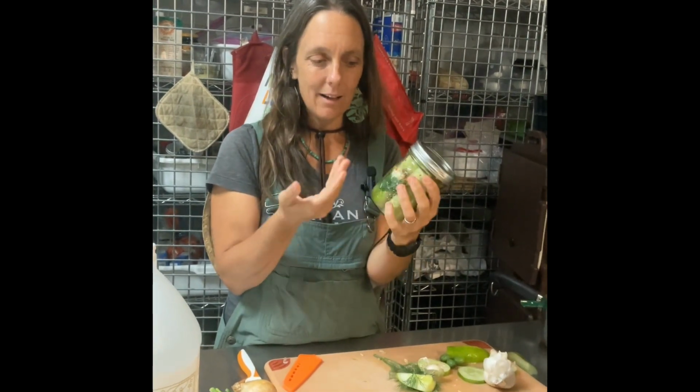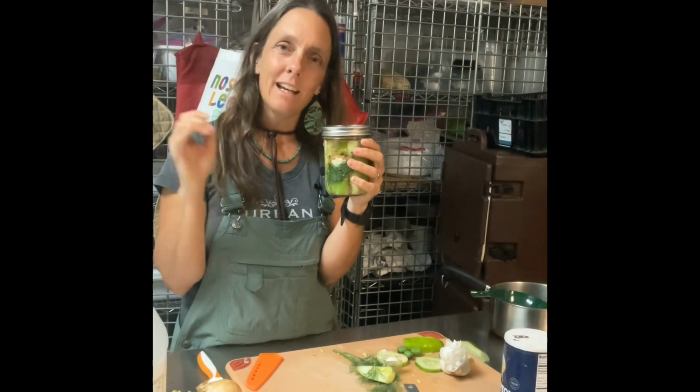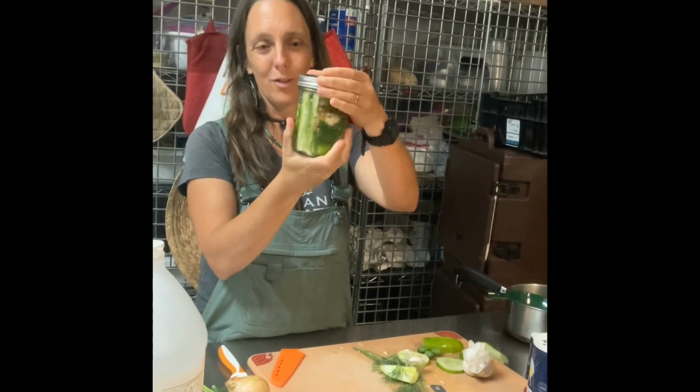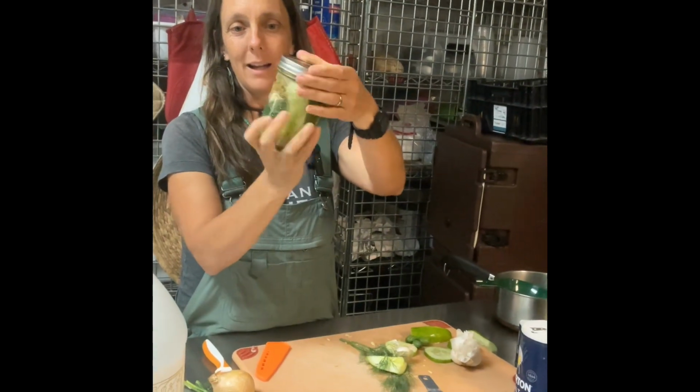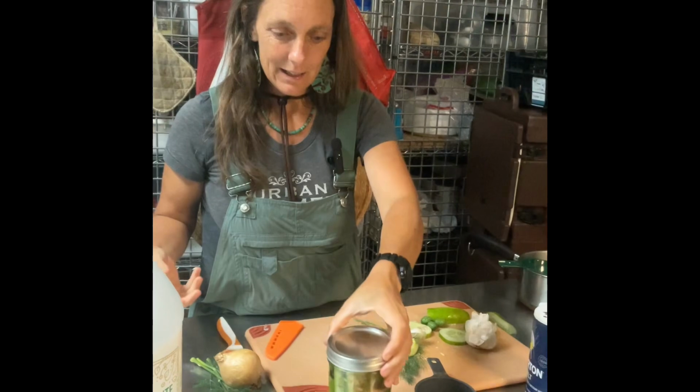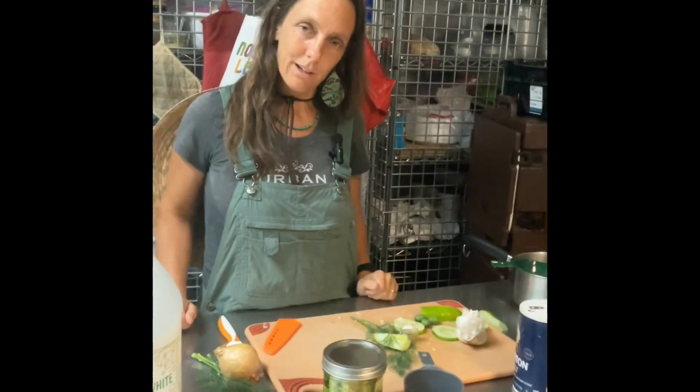The downside of canning pickles to me is that they are less crunchy, and I love a good crunchy pickle. So I usually stick with refrigerator pickles. But if you want to keep them longer, you can can them. So that is pickles. Demystified for you.